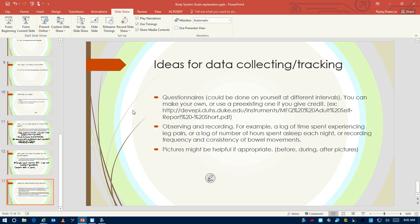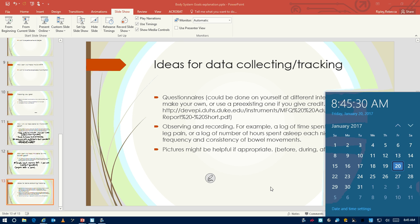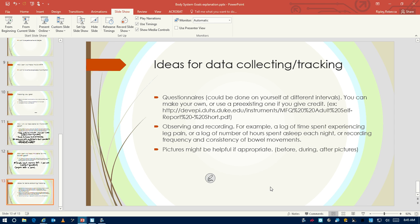Okay, so that data collecting is due the 24th. Is that Tuesday, right? Am I right? The 24th. However you're going to track your data for your research project, come up with how you're going to do that. That's due on the 24th.